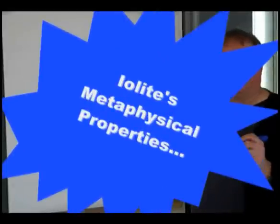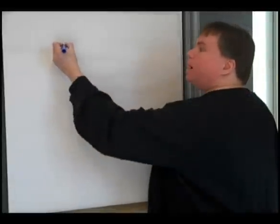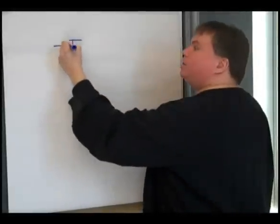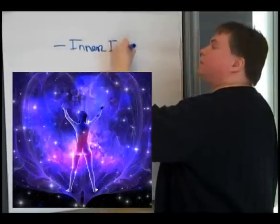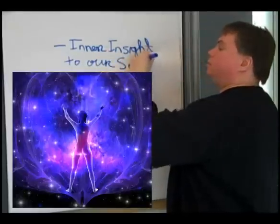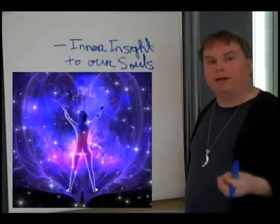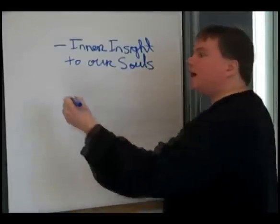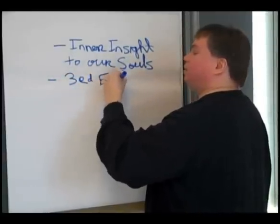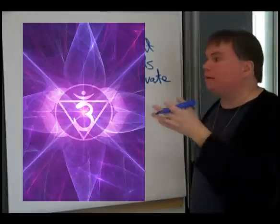If you want to work with Iolite for its metaphysical properties, Iolite has a few wonderful properties. One of the properties of Iolite is that it allows us to know who we are. It gives us inner insight to our souls. So if you're trying to discover who you are and where you are in your journey, you might want to get some Iolite and carry that with you. Iolite is also known to activate the third eye chakra, the chakra between the brows that allows for psychic vision.